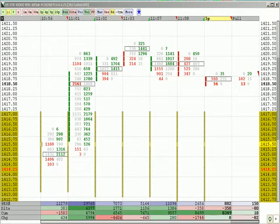Our entry is 19 and a half, so our exit on the first contract would be 18 and a quarter. You can see the cross trade here, 11 to 6, 19 to 4, 16 to 15. Buying, but movement not going any higher.